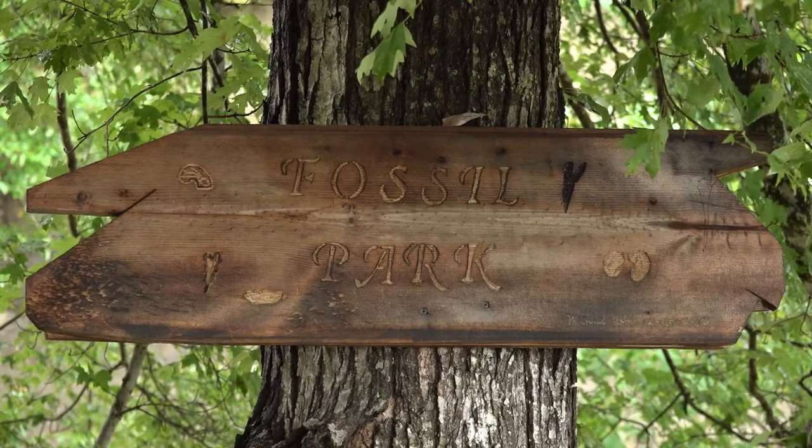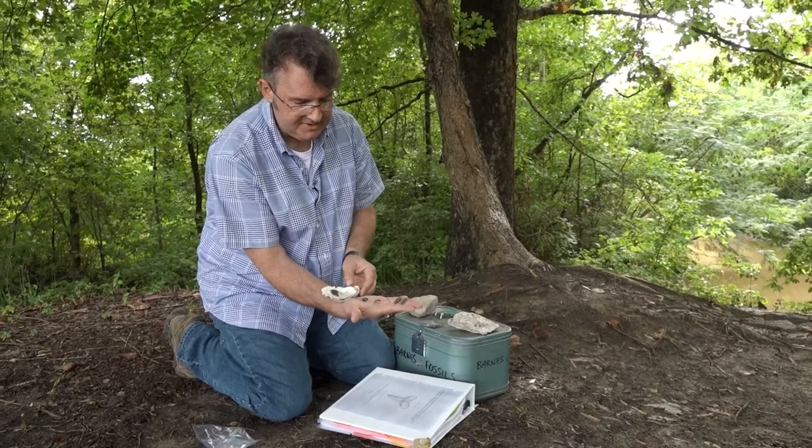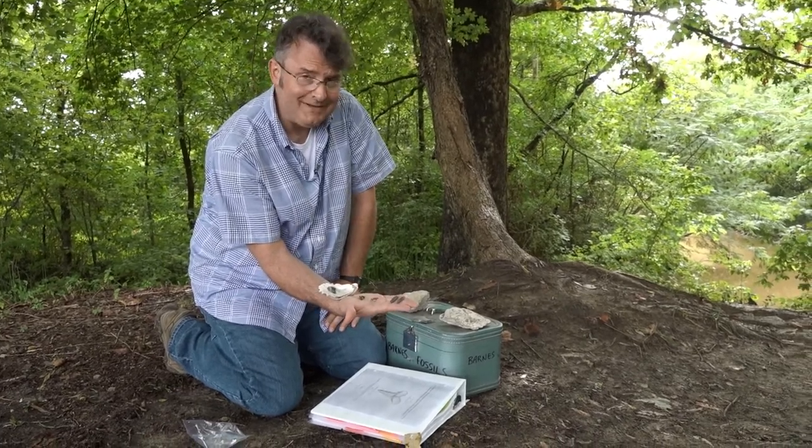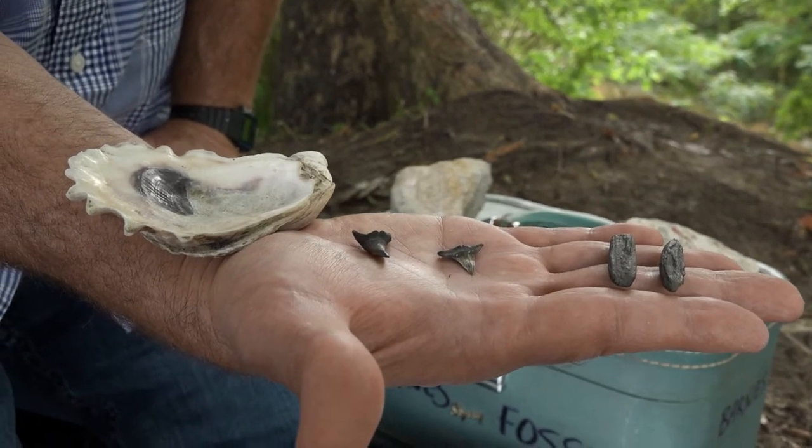It's just fun to come here with the family. Find an oyster shell in northeast Mississippi. Is that not a strange offering? And it's free. Beautiful Mississippi.